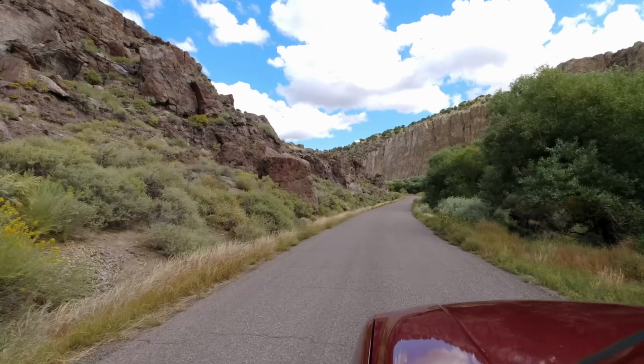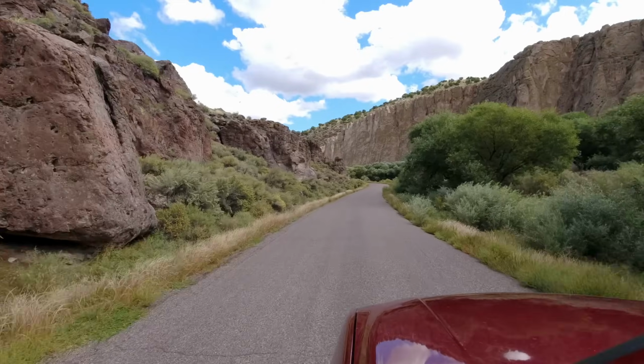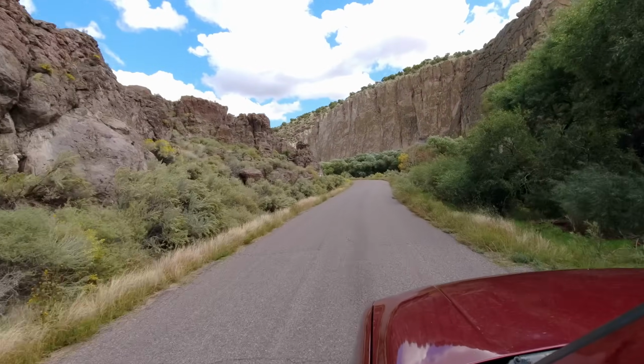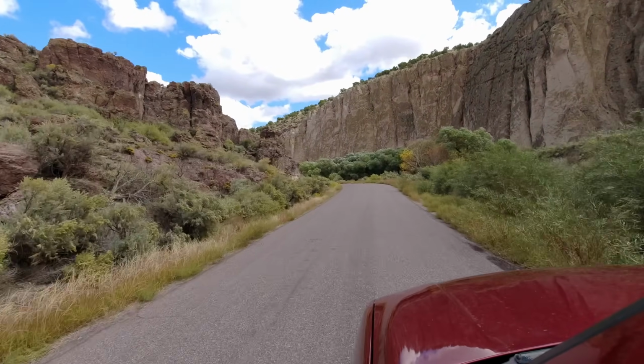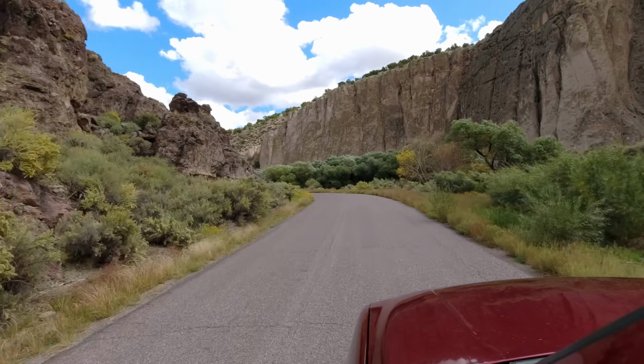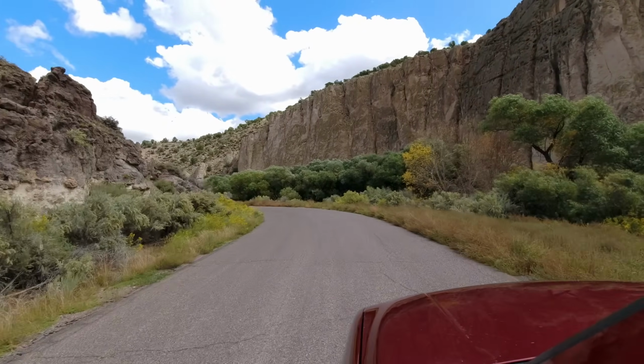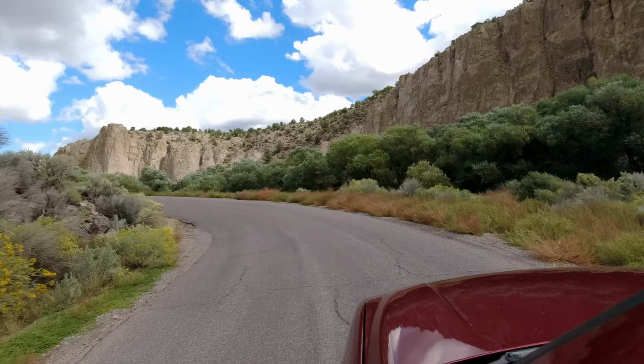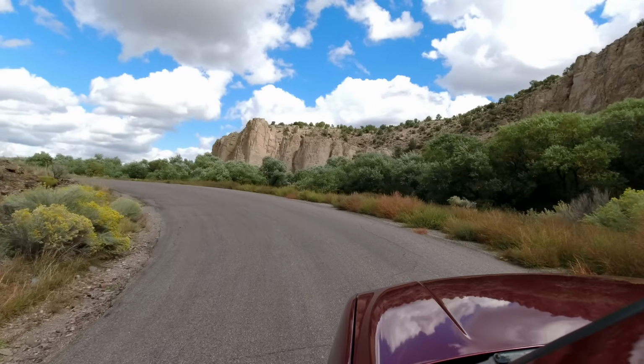Look at these cliffs. And there's the cliffs and the river. This is really pretty. And all the willows. Aren't those willows? Hey, would you check, I dropped a pin on the map. Would you check it and let me know when we get there?